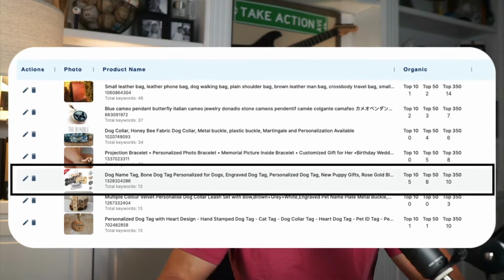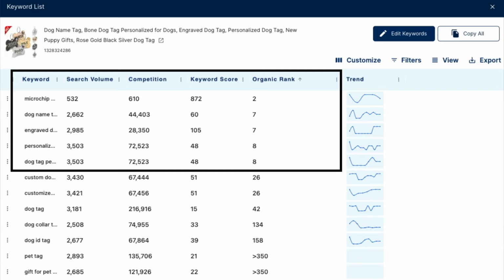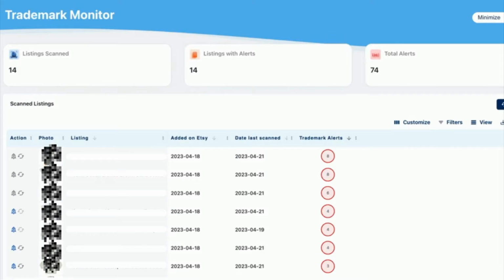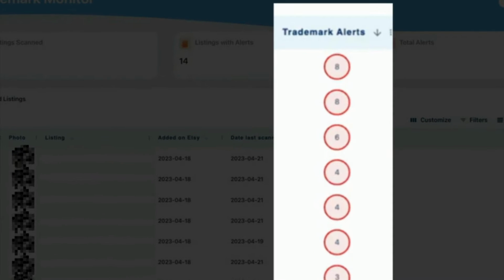The third thing that it does is it also allows us to track our own keywords. And then we can see how we're ranking for those individual keywords over time. And the fourth thing that it does is it has a trademark checker. So when you put up a listing, it will actually alert you if you are potentially violating a trademark, which is really important because you don't want to get shut down by Etsy.